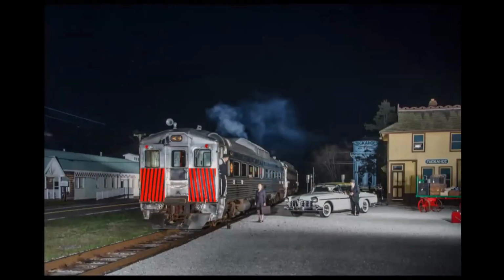And here are the Buds with Mike Reeves. I believe it's a New Yorker park there.